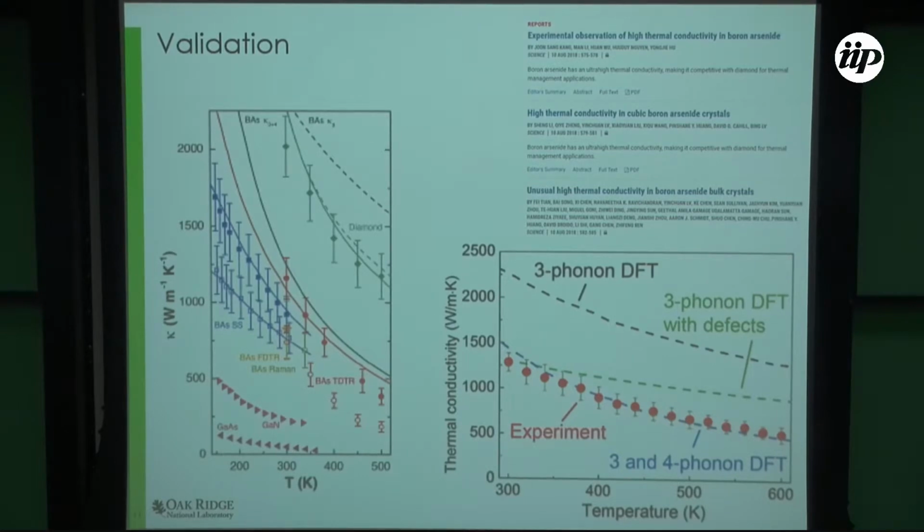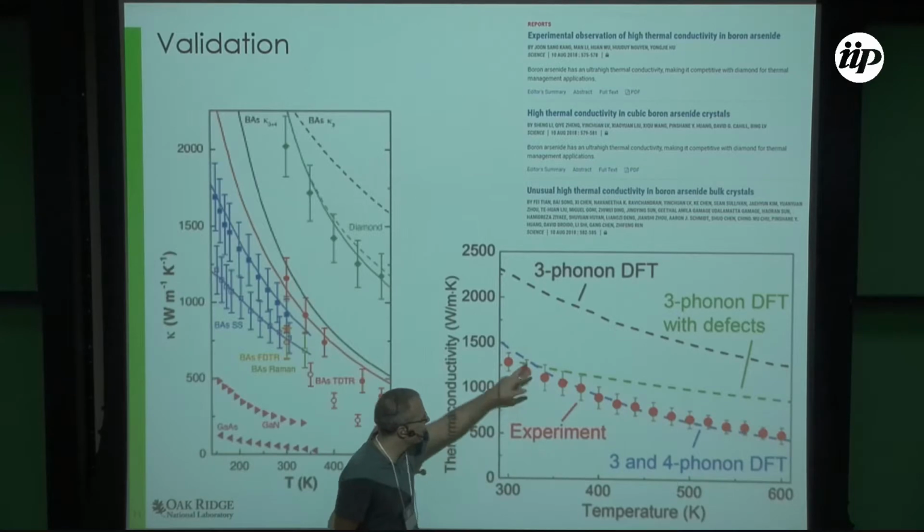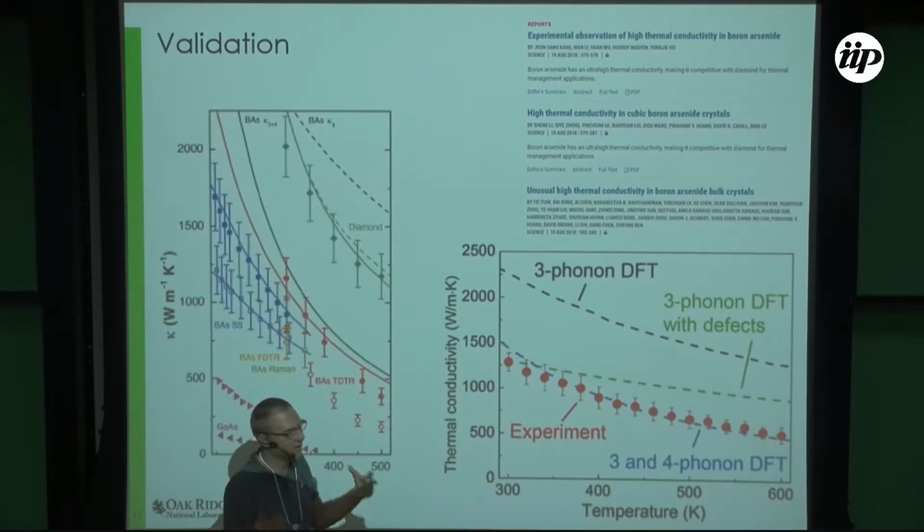And so finally, I think last year, or maybe a year and a half ago now, 3 Science papers came out back to back to back, kind of funny. I guess 2 of them worked together and 1 didn't. But it verified this result. I think each of them got over 1,000, and this paper here got about 1,300 watts per Kelvin at room temperature. So it was really nice for me to finally have something validated.